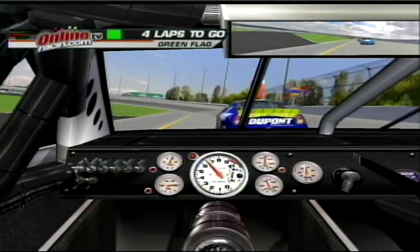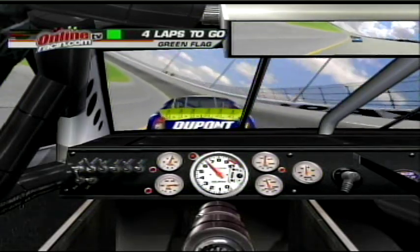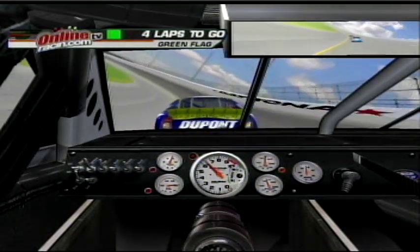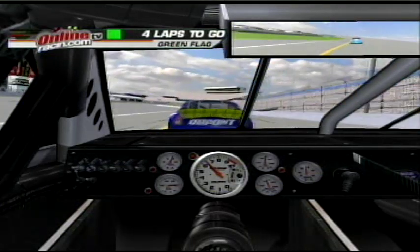Teammate or not, the last 5 laps at Daytona, hey, you know what? Go for the top spot. Always go for the win. And I don't think team owner Kevin King would have it any other way. I don't think he would either, Daryl.